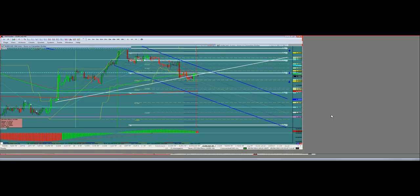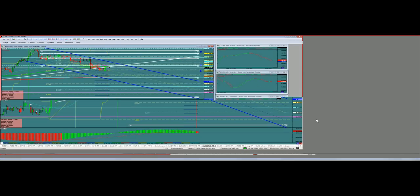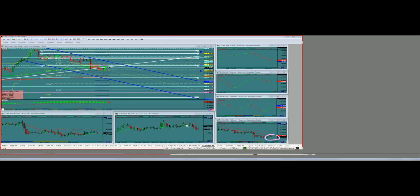How do we figure that out? We go look at the Three Musketeers, and what do they tell us? Three Musketeers said we could still go down. It says we're trying to go down, and this one says we might go down. Right? So what we might, we are, and we could go to the downside.